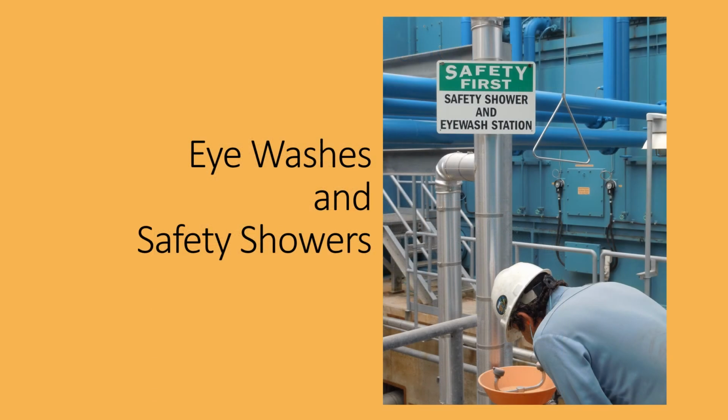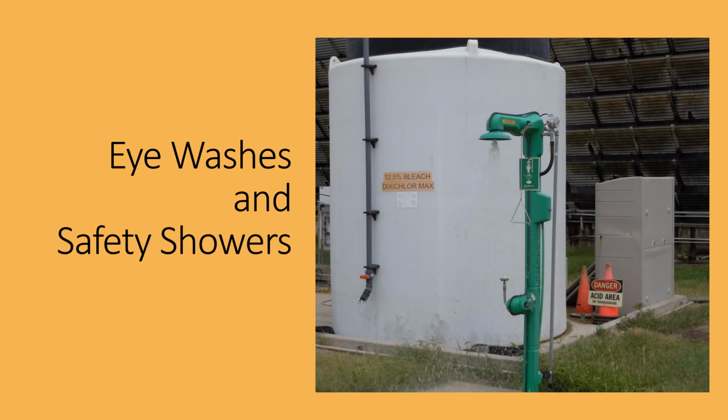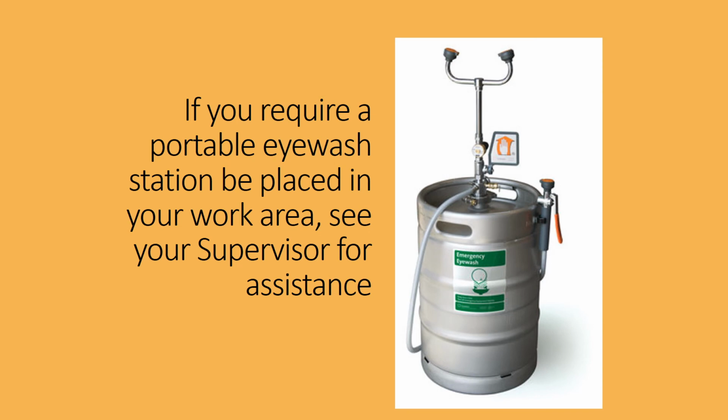The eye wash stations on site are integrated with the safety showers. Safety showers and eye wash stations are located at each of the areas where chemicals are handled. This includes the ammonia tank, the chemical injection areas, and the areas outside the battery compartments. If your activity warrants the need for a portable eye wash station, see the contractor for assistance.